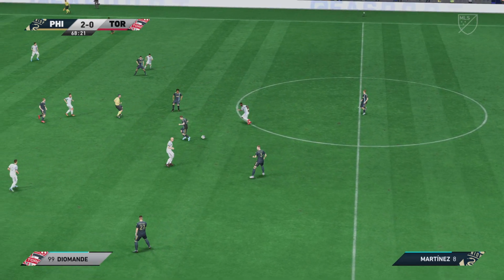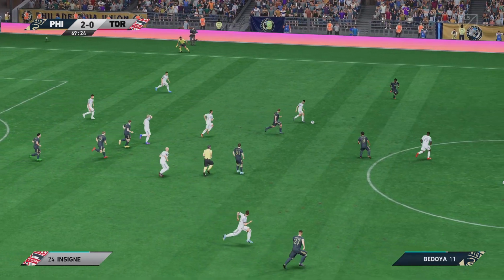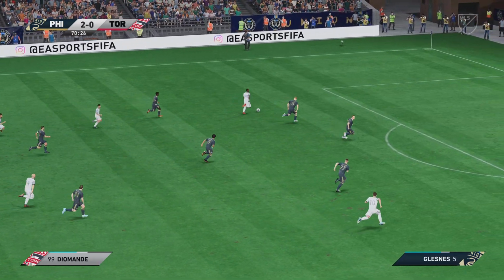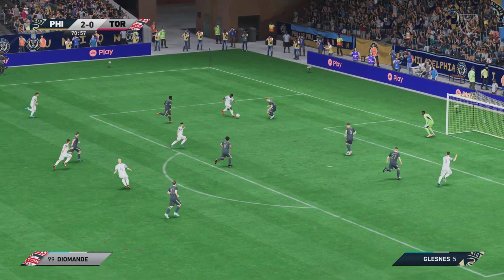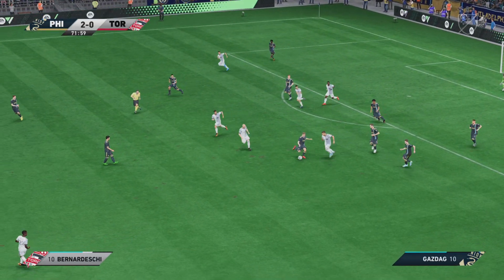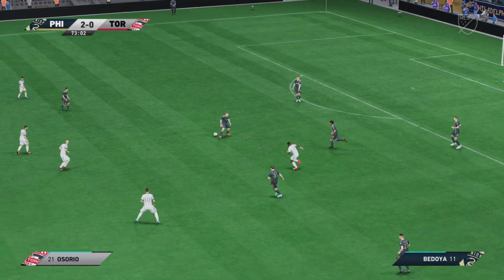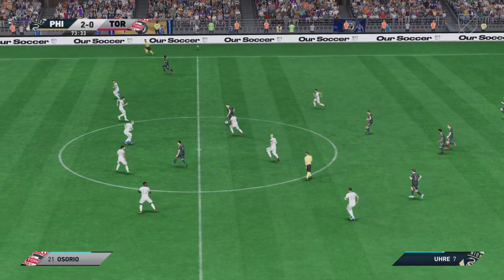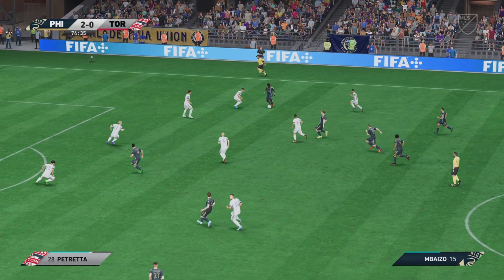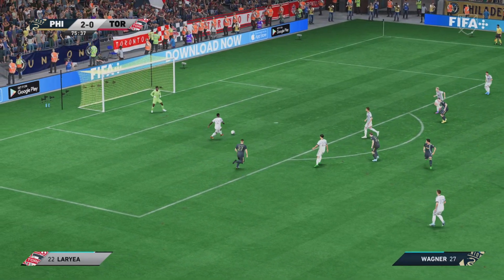Elliott. The referee knew that was foul play, but advantage it is. Now they've lost it. Might be able to get in behind the defence. Can he get one back? Tenacious tackling, excellent defending there. Really well played pass. Jose Andres Martinez. And with that, the attack fizzles out.